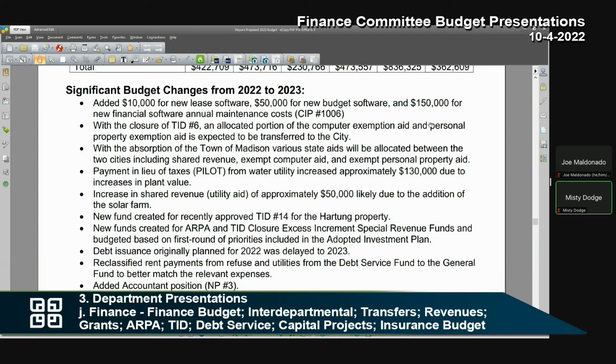It's very unusual that shared revenue actually changes. We did create a new fund for TID 14, which is the new TID that was created. We created a new fund for TID 15 as well, which is the current town TID that's going to be coming over to us on the absorption. We created new funds for the ARPA funding and the TID closure excess increment, and we talked about the transit fund as well, that are all new funds that are included in here.